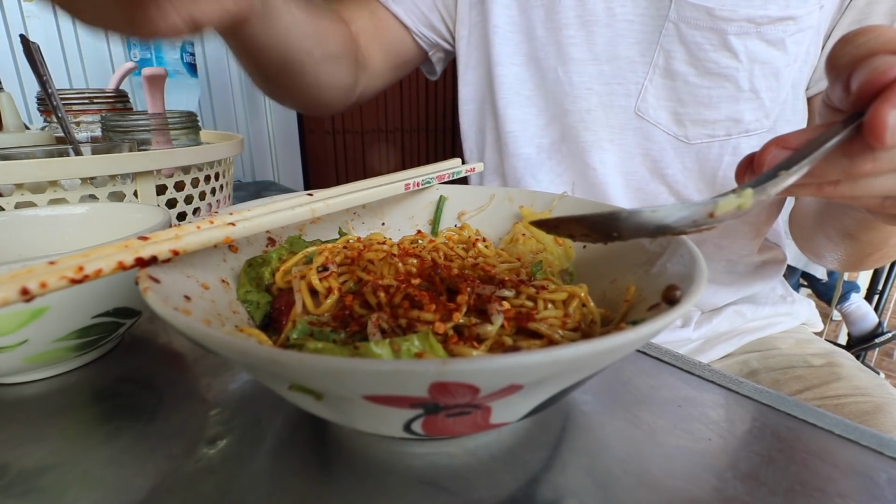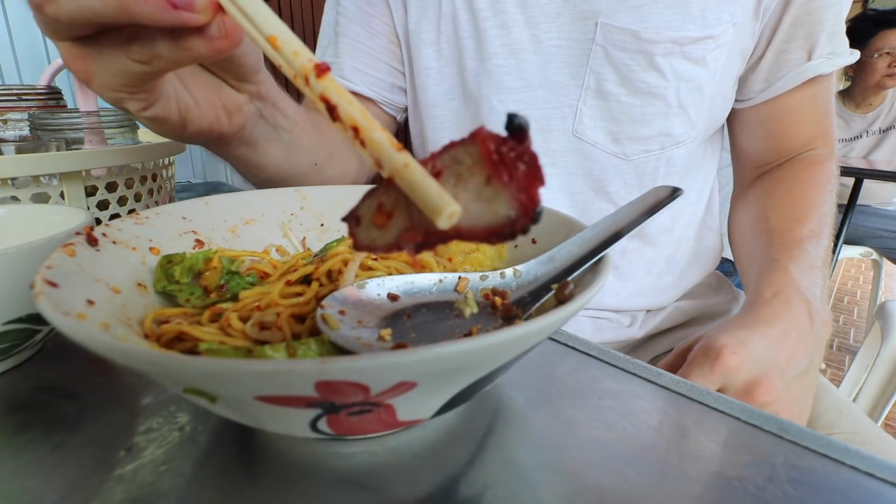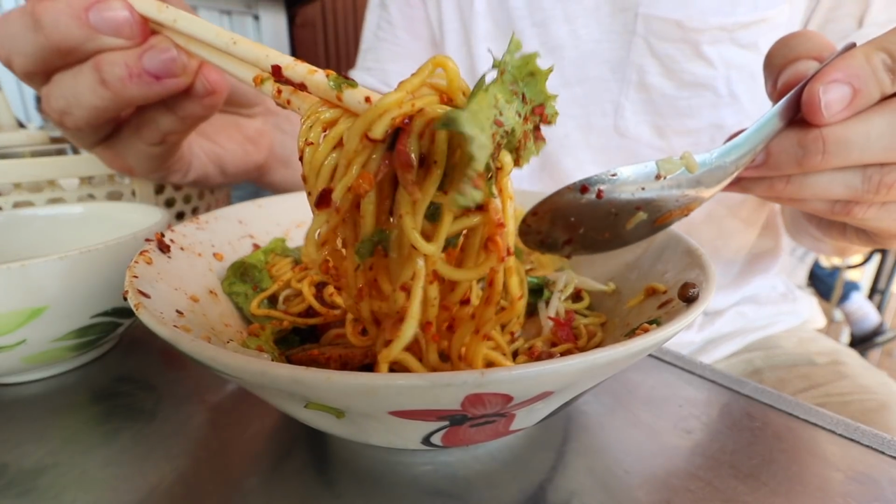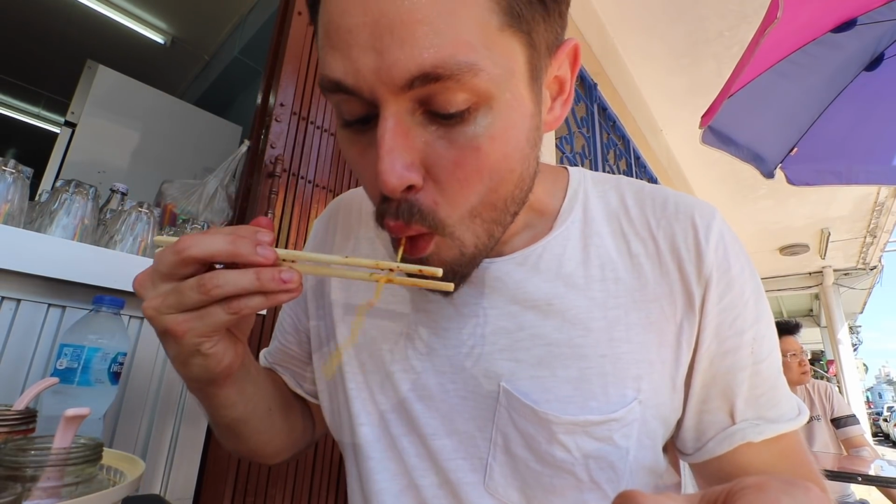And there's a reason it's so good when they're waking up 3, 4 a.m. to come here, freshly make the wontons, freshly make the barbecue pork, and getting these noodles nice and fresh. Putting a lot of extra effort in just for this one bowl of noodles. Yeah, that's a beautiful thing once you get that chili on every strand of noodle though. Aroy mak.